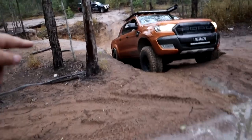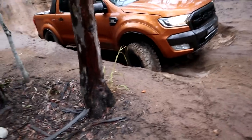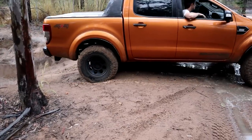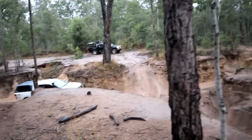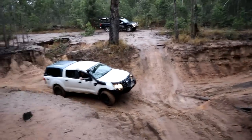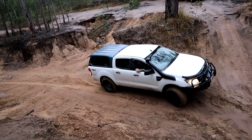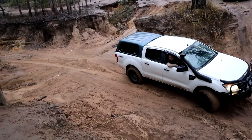Go back again. If you get the front to pop up onto that ledge, you'll come up. Yeah, that's it. Easy. We'll have to tow you. Wait, Larkin should go first because we'll have to tow you up here. You won't get up there with open diff. And I don't think there's a way around this bit. Yeah. Well, it's straight up, but there's too many rabbit holes.